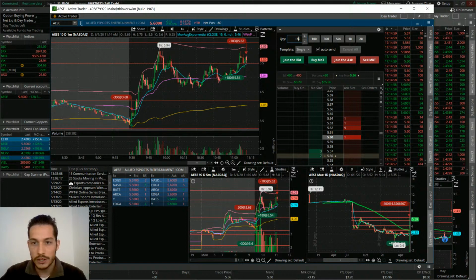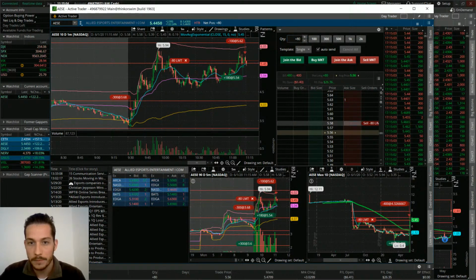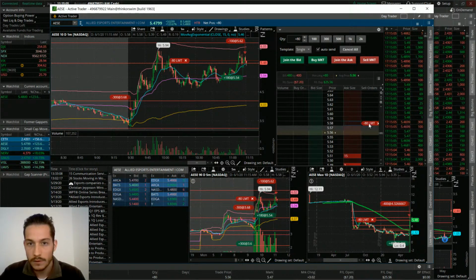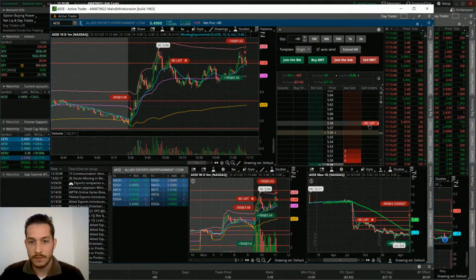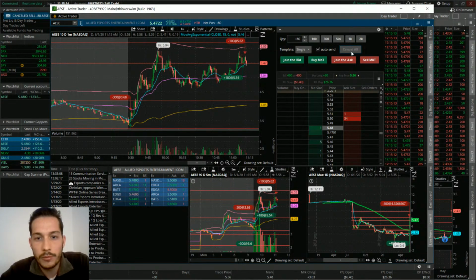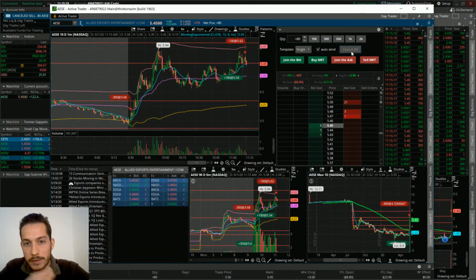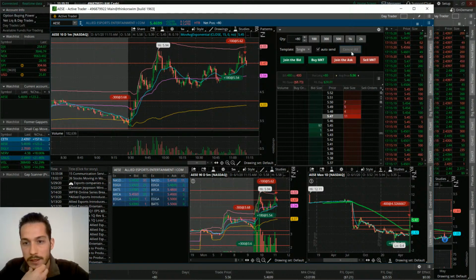Got shaken out a little bit on that one. Doesn't look like it's going to happen. So good thing I closed half my position size. Didn't get the breakout I wanted. Simply got out. Still holding half my position size. Maybe we will get a little continuation here.